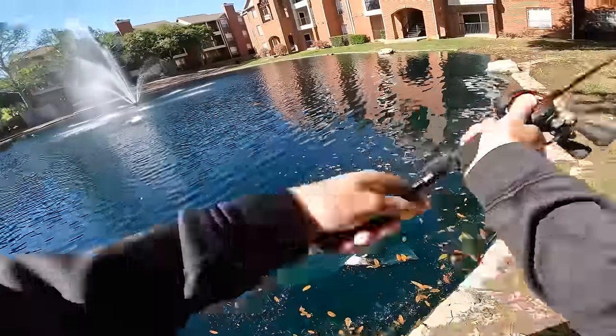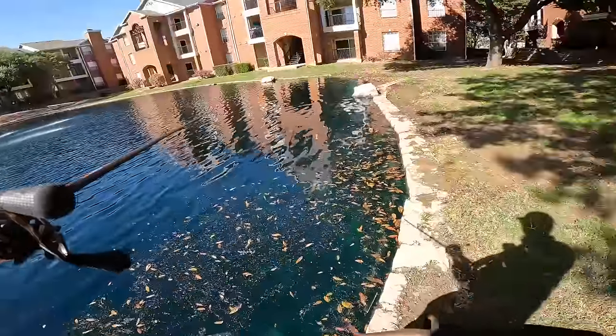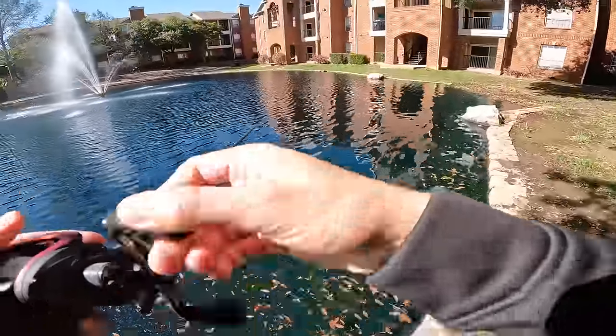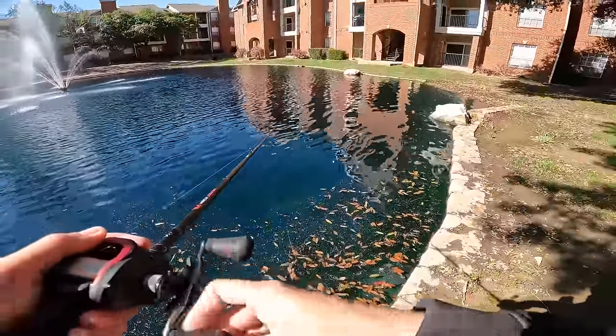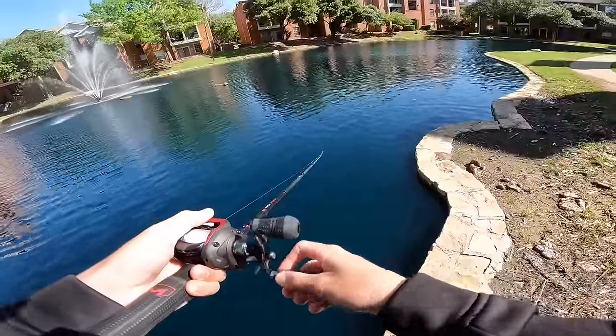With how quickly I caught one when I first got here, I'm honestly surprised I haven't got one since. I guess bass can live in this kind of weird environment, but maybe not many of them. Again, I'm not seeing any forage species. All right, well, we tried.